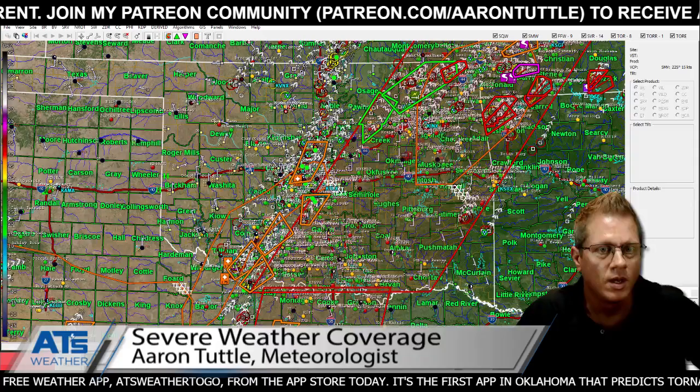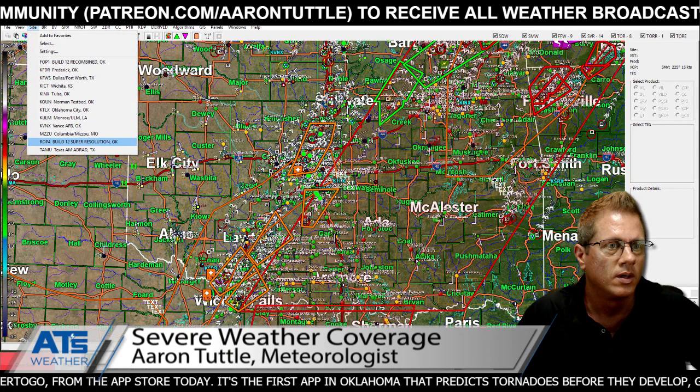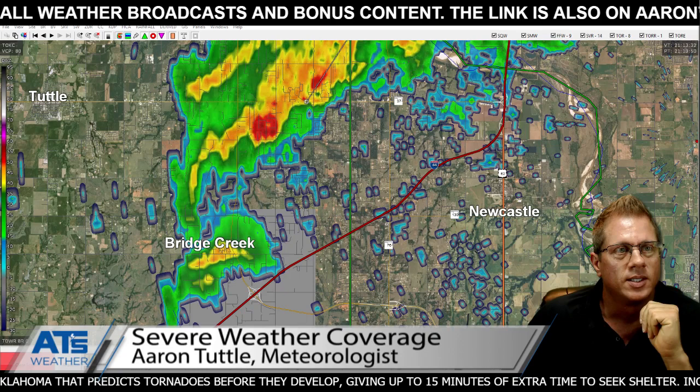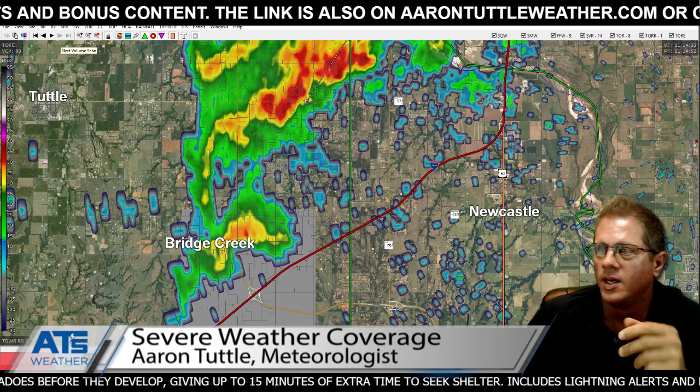Okay, so while he's doing that, let's see. So the enhanced reflectivity right here, which was not there a moment ago, tells me that it is interacting with the boundary. There you go. And so now it's becoming quite intense, quite rapidly.